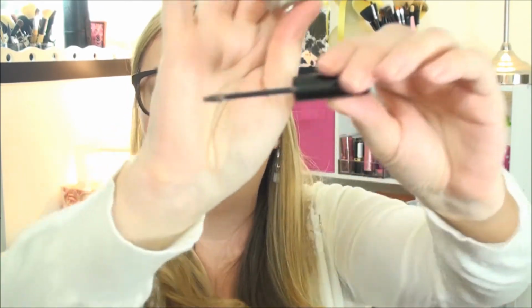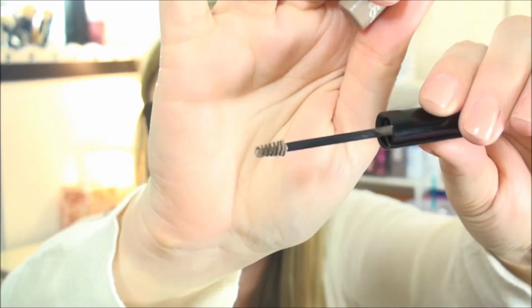Next up we have the Gimme Brow by Benefit. This stuff is wonderful. It is a brow creamy kind of gel thing with this itty bitty little brush. So the magic is not only in the tiny little brush, but also in the formula. What it does is it will grab onto your brows and just kind of fill in and give you a little more brow than what you need in some areas.